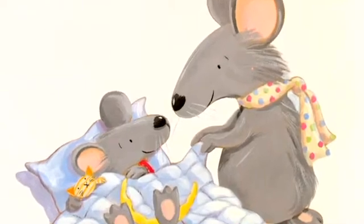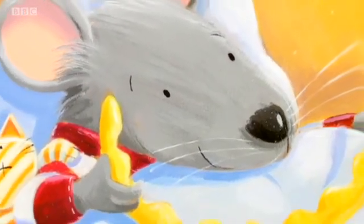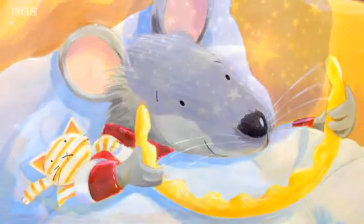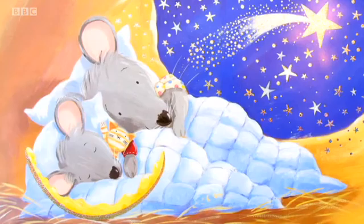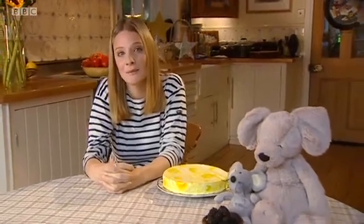Nibbles smiled sleepily. "I shared too, didn't I?" he said. "You did. You were a very good little mouse." "Is my cheese magic like the moon?" asked Nibbles. "Maybe," smiled Mummy. "Let's hope the moon mice are watching. Good night, little Nibbles." "Good night, Mummy," said Nibbles. "And good night, Magic Moon." Then, before he closed his eyes, he put the last little bit of cheese down carefully beside his bed, just in case. And that story was called Goodnight Magic Moon.